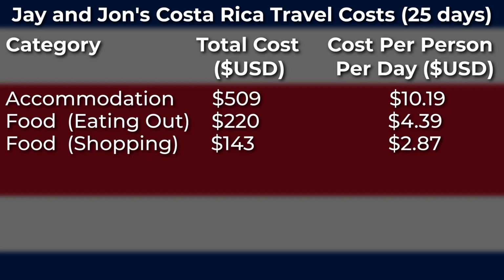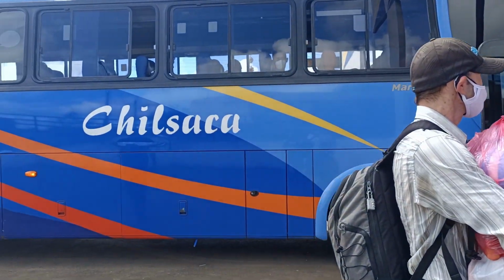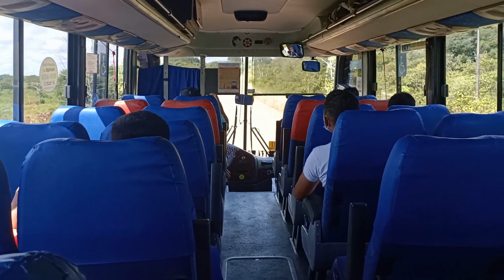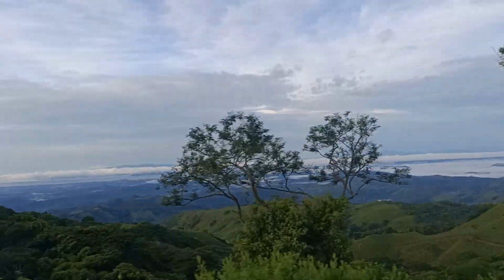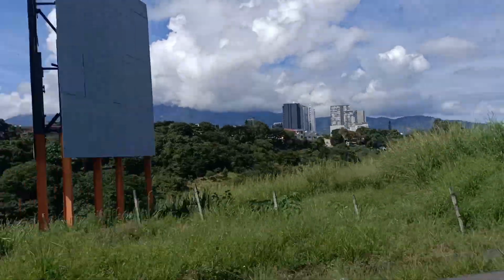So for internal transport in Costa Rica, we spent $37 per person on our internal transport between 5 different locations in Costa Rica. And when we were in each location, we walked around the area. Bus transport is just really handy and it's just really convenient. The buses are really quite comfortable as well. Our longest trip was a 6-hour trip from Monteverde to San Jose, and that cost us $5 US each.